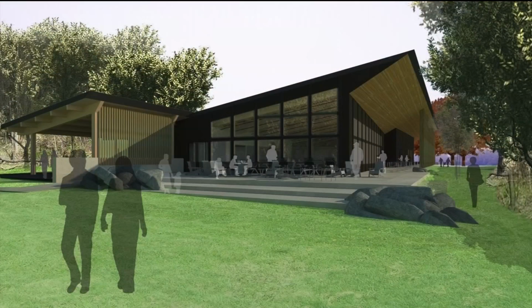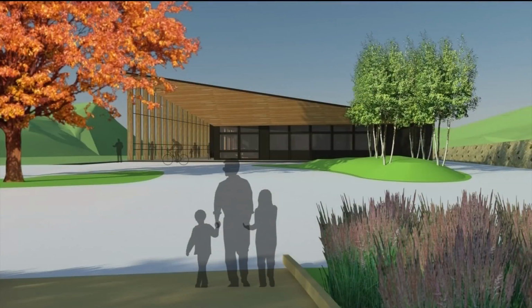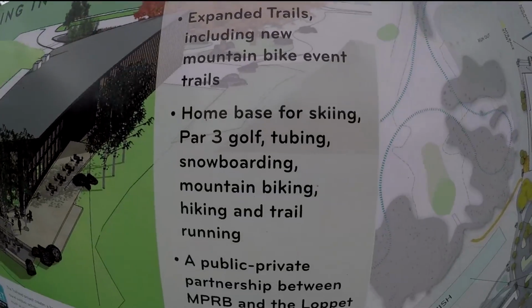It's going to be wonderful once it's complete. And Theodore Wirth Park has been changing, and there's been a lot of things happening over the last several years, but you know, this is kind of a culminating piece. The Trailhead replaces the original clubhouse and old Par 3 building. It will provide a variety of amenities. The building will have a restaurant in it. It'll have a bike and ski shop with rental equipment.